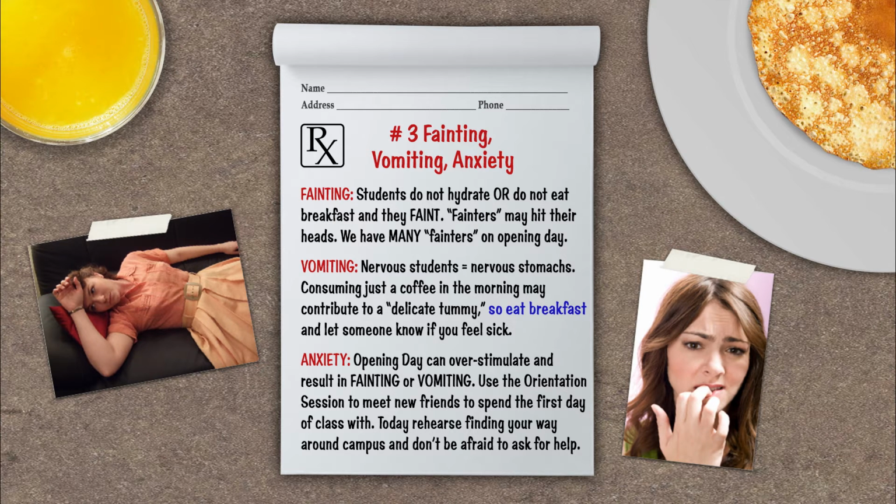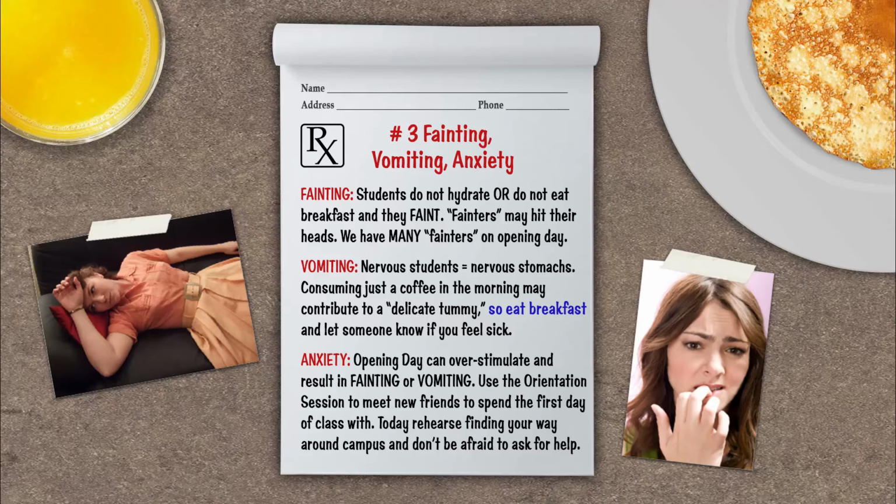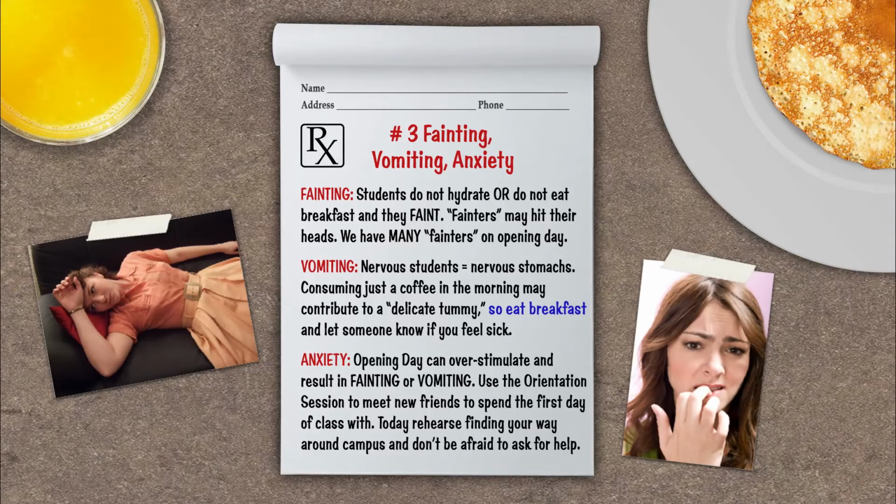Number 3, fainting, vomiting, and anxiety. Fainting. Students do not hydrate or do not eat breakfast and they faint. Fainters may hit their heads. We have many fainters on opening day. Vomiting. Nervous students equal nervous stomachs. Consuming just a coffee in the morning may contribute to a delicate tummy, so eat breakfast and let someone know if you feel sick.